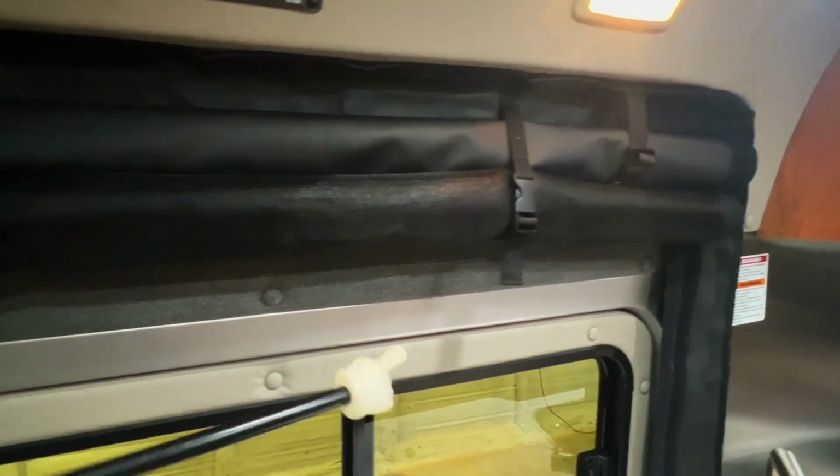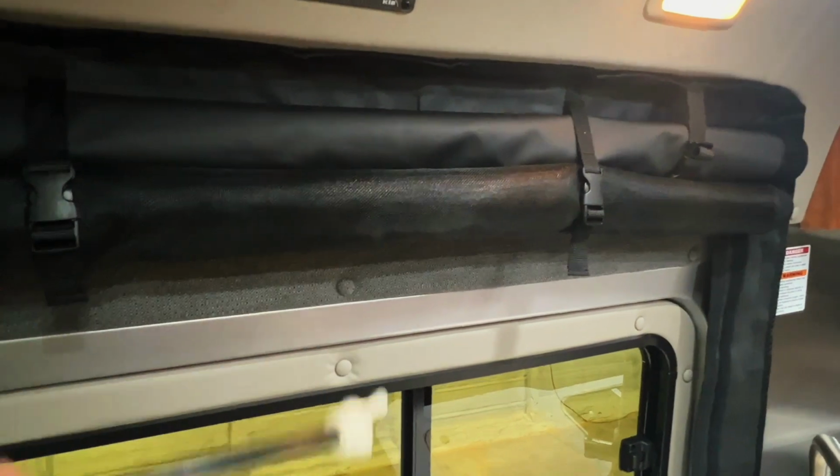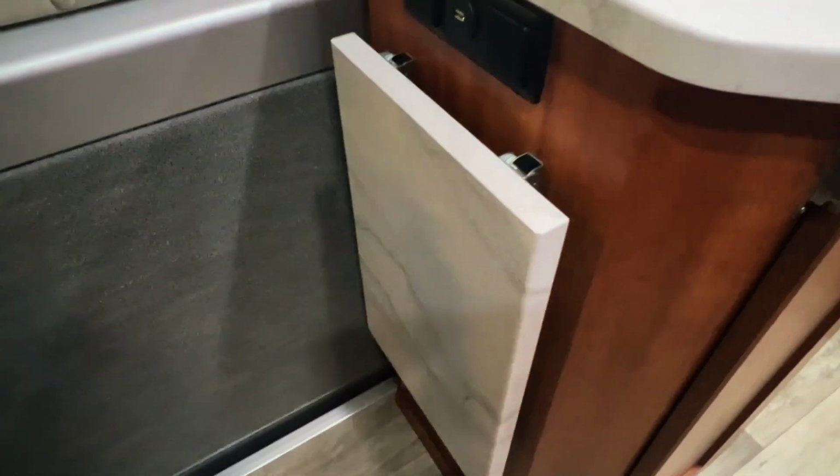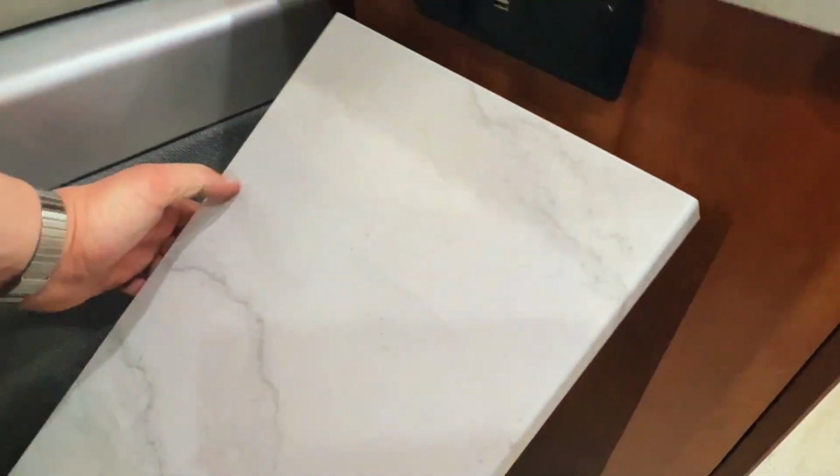Got these nice magnetic screens. These are heavy-duty screens. We've got a screened portion that you can see through and a privacy curtain, so you can drop either one of those down if you'd like. You can open and close the door with those deployed. They're a very nice design, makes it very easy to use. Got this counter flip out here for extra space.